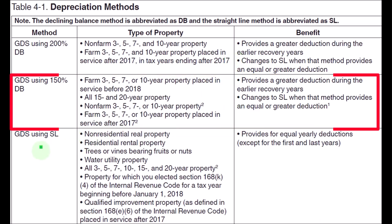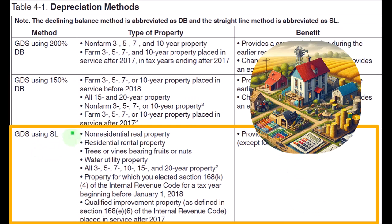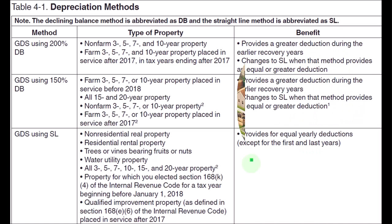And then we have the GDS using straight line, which is for non-residential real property. So when you're dealing with real estate, for example, you're usually using straight line. Makes sense to me because you're dealing with large pieces of property. Also residential rental property, trees or vines bearing fruits or nuts, water utility property, all 3, 5, 7, 10, 15, and 20 year property for which you elect section 168(g)(4) of the Internal Revenue Code for a tax year beginning before January 1st, 2018, and qualified improvement property as defined in section 168(e)(6) of the Internal Revenue Code. It provides an equal yearly deduction.